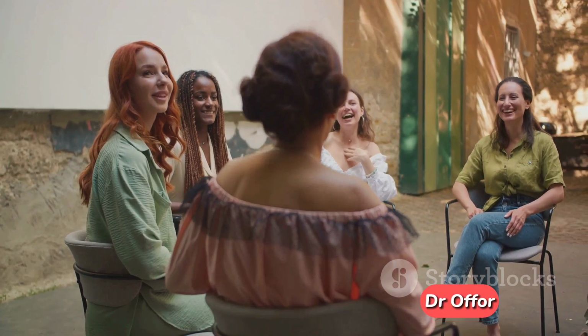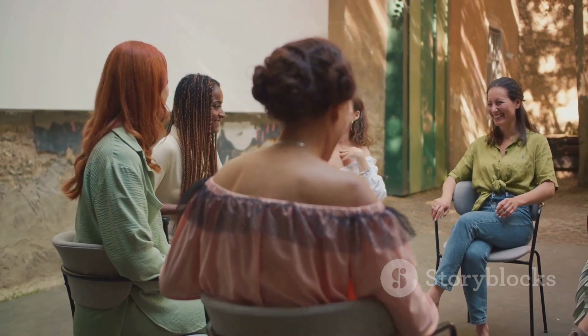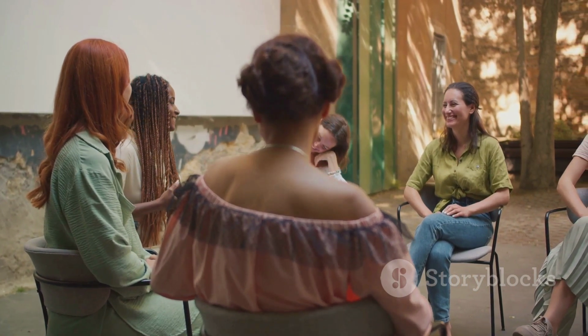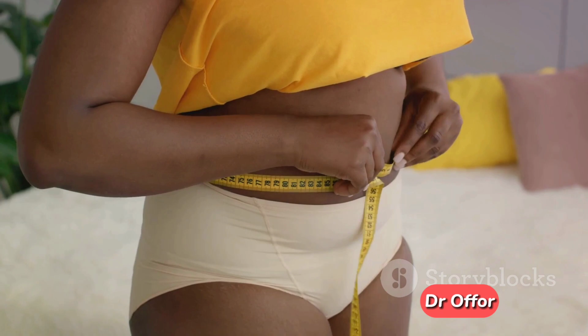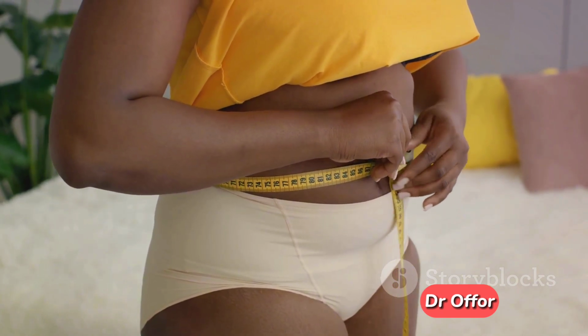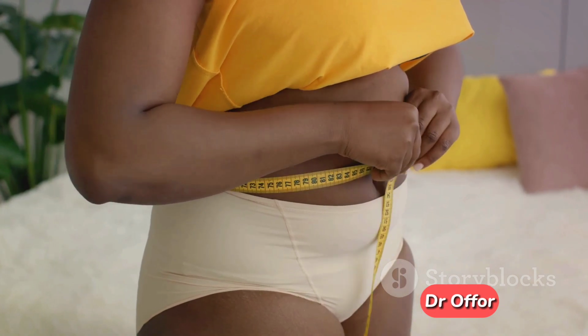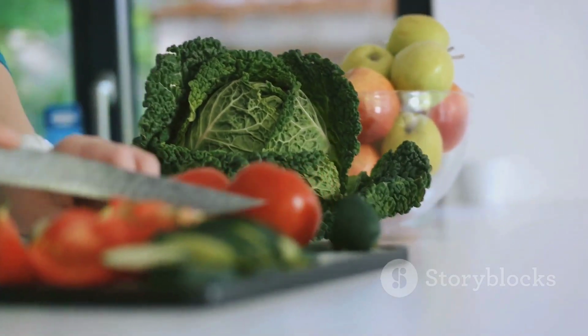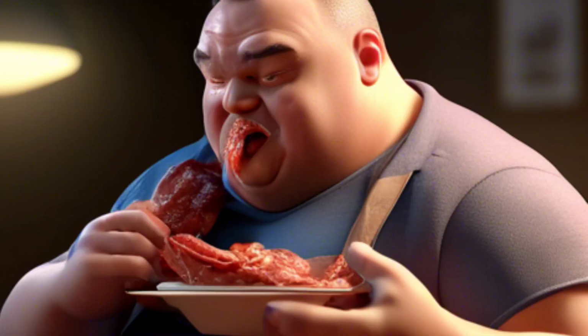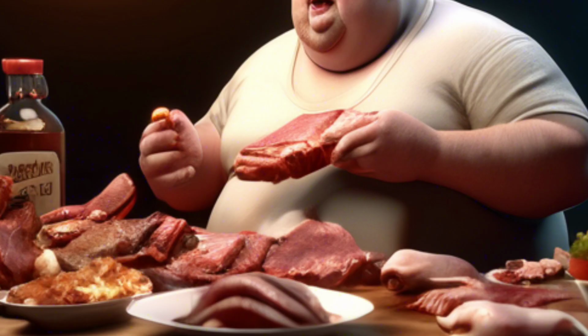Ethnic origin is another factor. Studies show that African American women are more prone to fibroids than their counterparts from other ethnic groups. Next, we have obesity. Women who are overweight are 2 to 3 times more likely to develop fibroids due to higher levels of estrogen produced by fatty tissues. Lastly, eating habits, particularly a diet high in red meat and low in green vegetables, can increase the risk of fibroids. So we've talked about the risk factors, but what are the signs that someone might have fibroids?